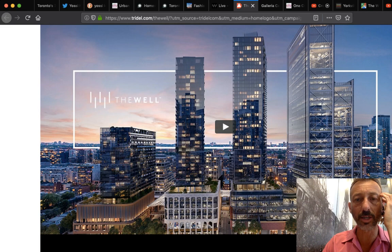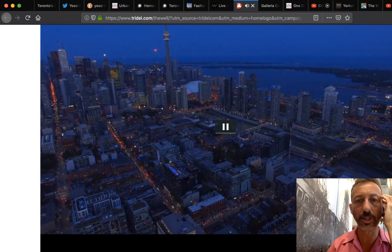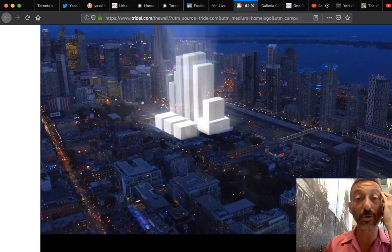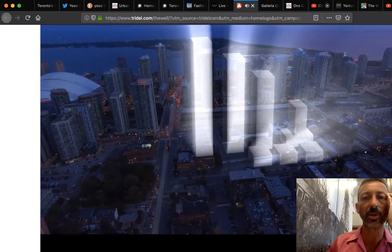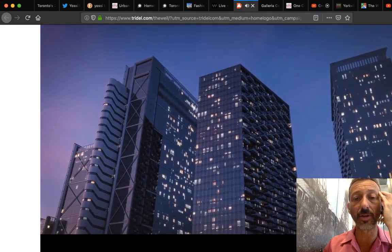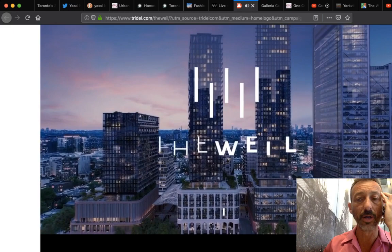When you look at the Tridel side, you can run the video here, and you can see what they're building. This is giant. This is a giant, giant project. I love design projects because they allow for better living. You can stay there, you can live there, you can be there, you can work there, you know, this is serious stuff.